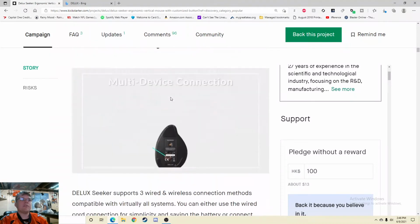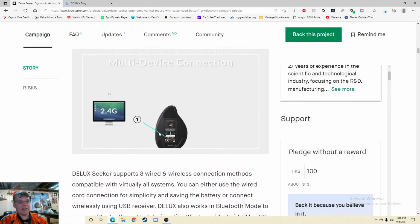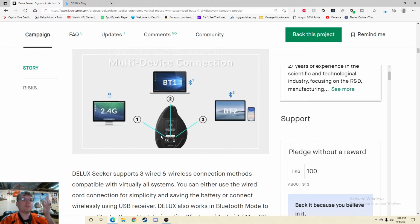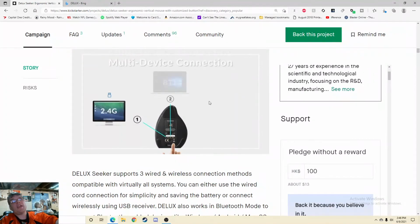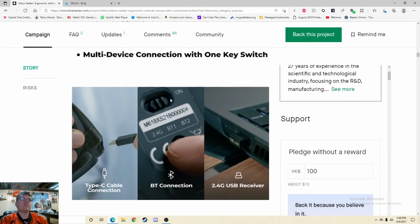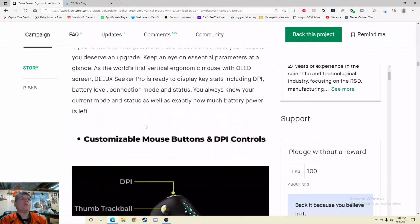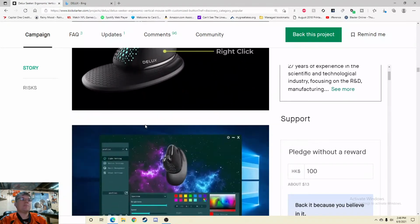Lots of text. 3 convenient ways to connect. You already did this. And yeah, they recycle everything from the video. They know that video is amazing, so they pretty much just pick apart that video and then have someone write a whole bunch of stuff from that video. Multi-device connections with one key switch. Get more done with Delux Seeker Pro. Cool customizable mouse button and DPI control.